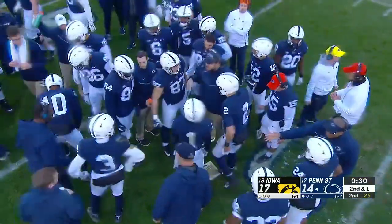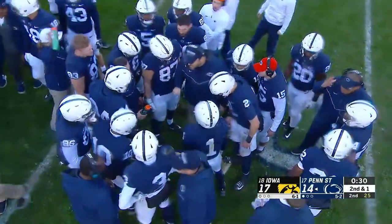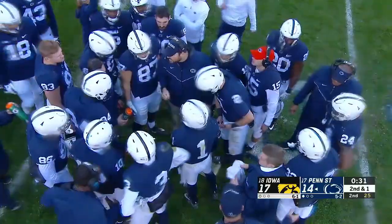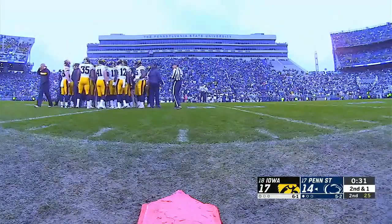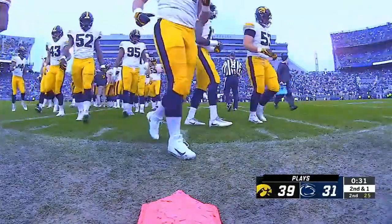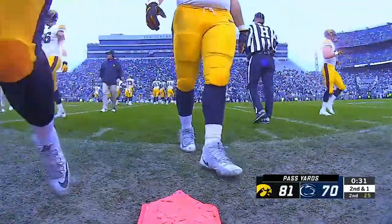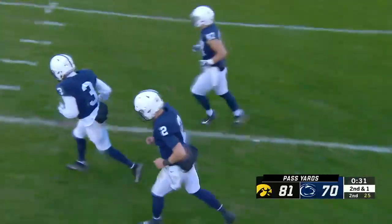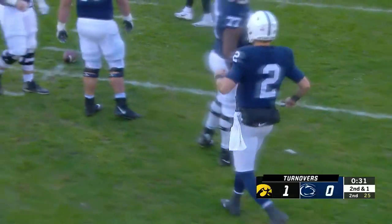Well, I think it's pretty evident that the Trace McSorley you saw in those three or four plays was not the Trace McSorley that we're used to seeing. So maybe it was the coaches that looked at him and said, listen, this is not the kind of situation for you to be in there trying to be mobile with a knee injury. And our best chance to win is going with Tommy Stevens. And they have to win. Penn State has to win to get to where they want to be, at least a New Year's Six bowl game where they were a season ago.